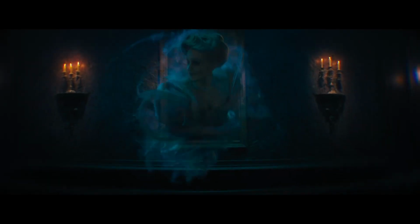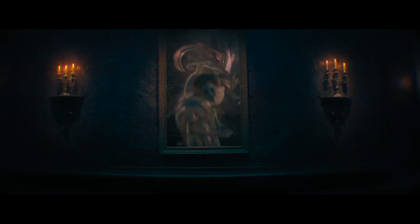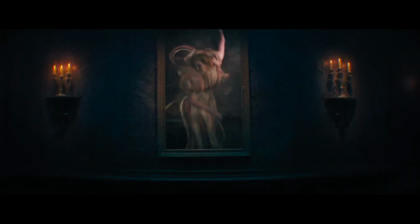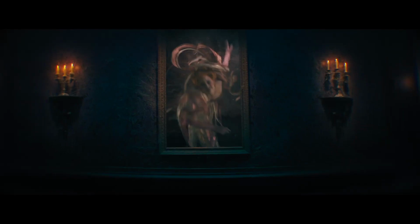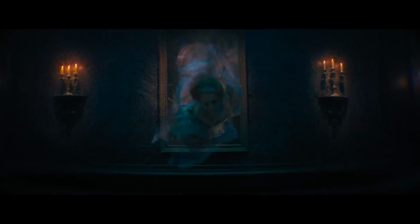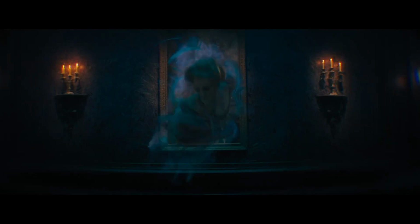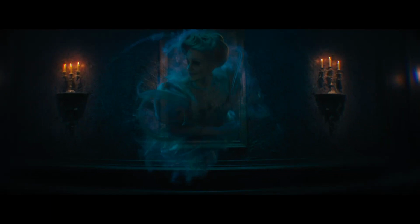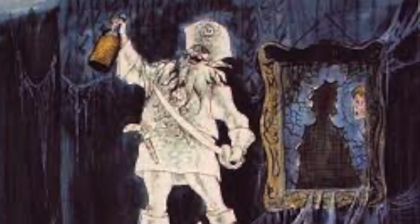Now the following is very interesting and easy to miss. We see this portrait of a red-haired lady with a pink and white dress. When she comes out of the portrait as a ghost, she doesn't look menacing, like she's a good ghost. Judging from her hairstyle, I think she could be the birthday girl or could be Priscilla, the captain's wife, like in this concept art where the wife leaves the portrait.